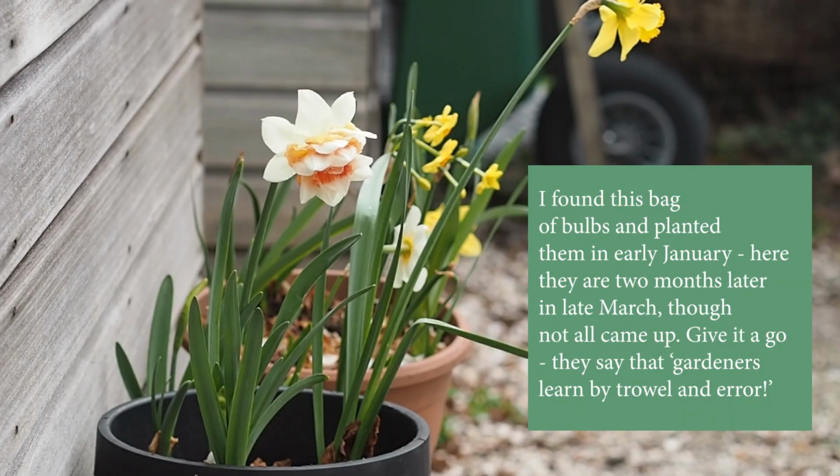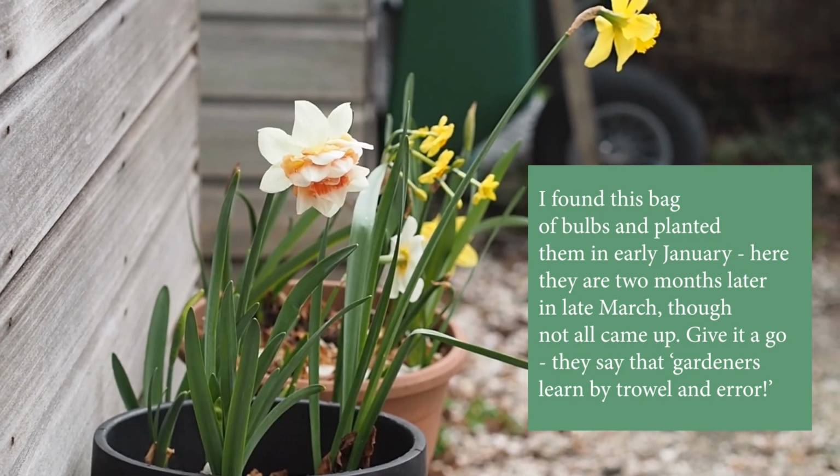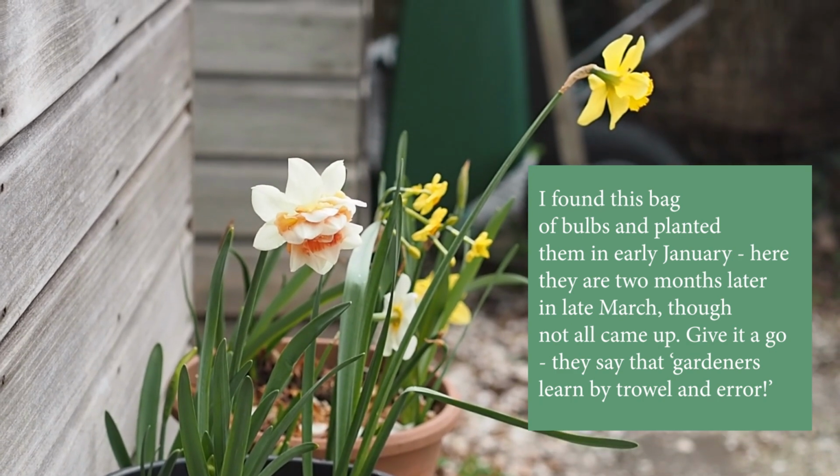The advantage, of course, is that you may pick up some bargains, some sale bargains. And the disadvantage is that the bulbs you really want may have sold out. But anyway, I have actually planted daffodils in January and seen them come up in March.